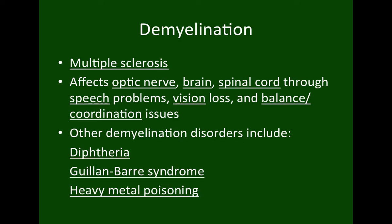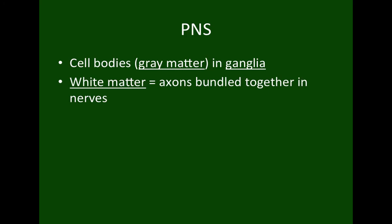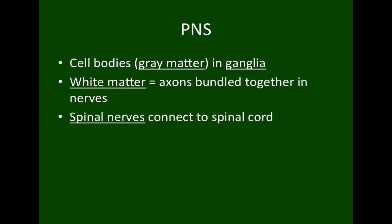So now that we've talked about the neurons and the glial cells, let's take another quick look at some of the organization of a nerve, just as a little bit of review. In the peripheral nervous system, the cell bodies, which compose the gray matter, are actually grouped together in little clusters that we call ganglia. The white matter is all of the axons that get bundled together in nerves, like with the Schwann cells. In the peripheral nervous system, we have spinal nerves that connect directly to the spinal cord, and cranial nerves that connect directly to the brain.